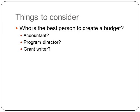You might think the program director could figure out the budget. Well, the program director certainly knows what's going on, but she might not know what it cost. So it usually falls to the grant writer to pull information from both of those people and put it together in a form that will be most persuasive to the funder.